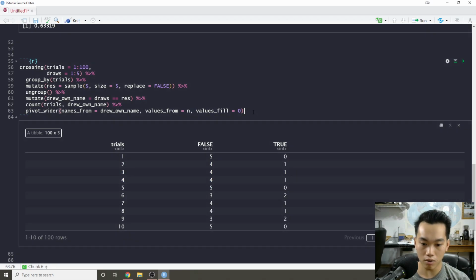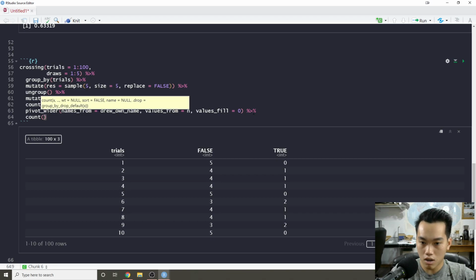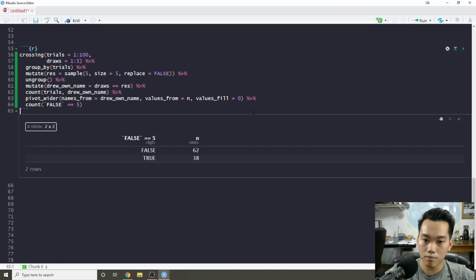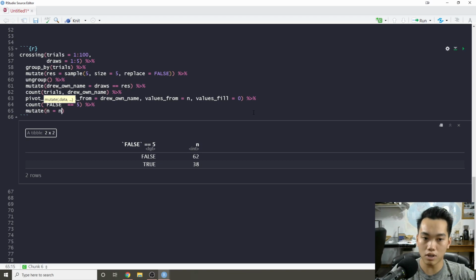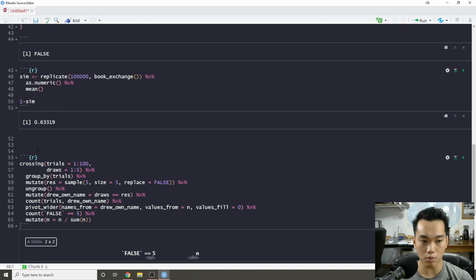So what we can do now is just do a count where we say count false is equal to 5, right? So we're basically doing a filter count, or like a count if. And we say mutate n is equal to n divided by sum of n, and now we have our proportions, right? Which if we see right now it's 0.7, 0.3. It seems like it's matching up with our probabilities.